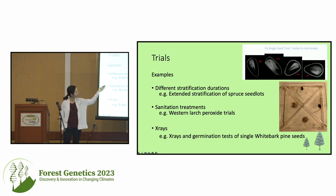That's just an example of the white bark pine. We actually x-rayed individual seeds to see what they look like, and then we kept them separate in germ dishes just to see if they would germinate. Some results were pretty surprising. Seeds which looked like they shouldn't germinate did, and seeds that looked like they should have germinated didn't germinate.